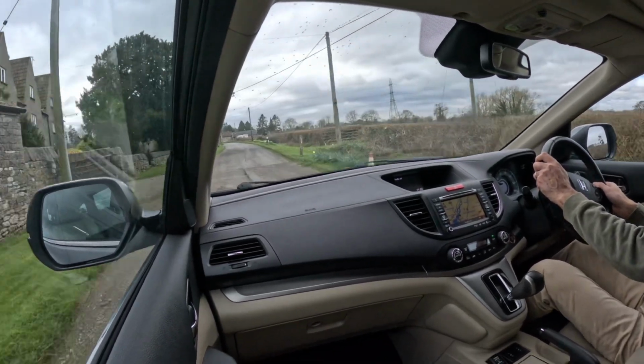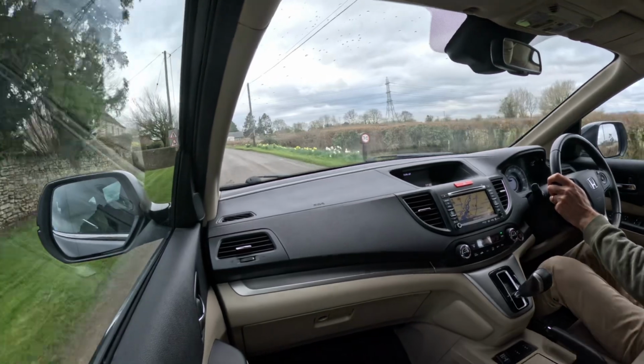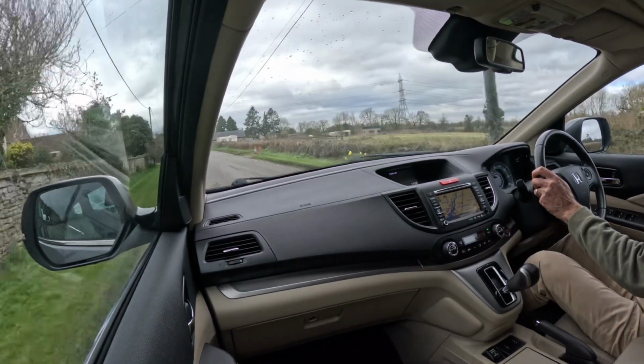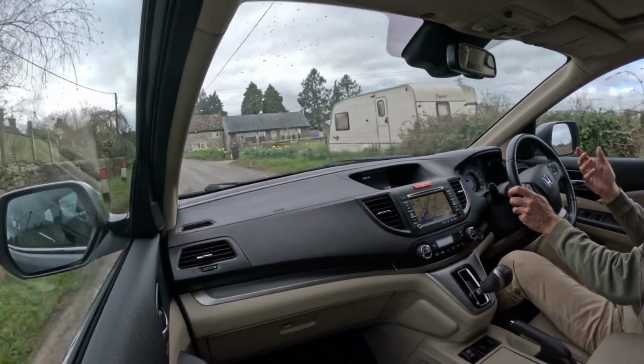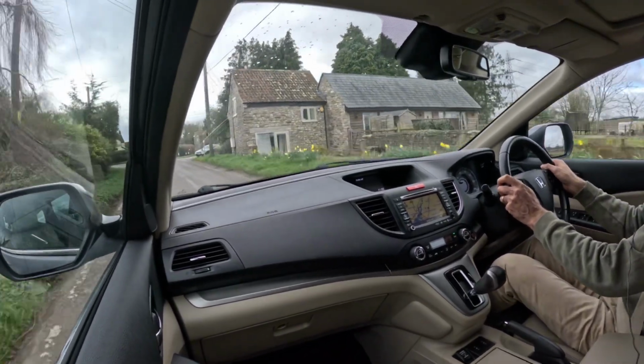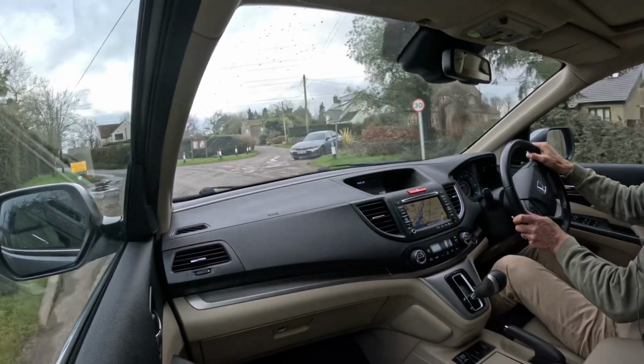It's docile, it's tractable, it's keen to get up and go. When you do push it, your ears aren't assaulted by a harsh, gravelly sound. It's got a sweet edge that comes from really good engineering.